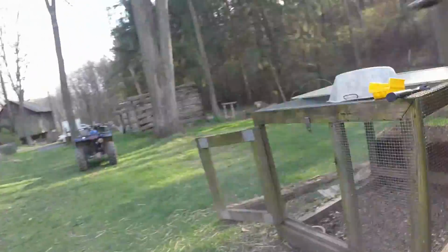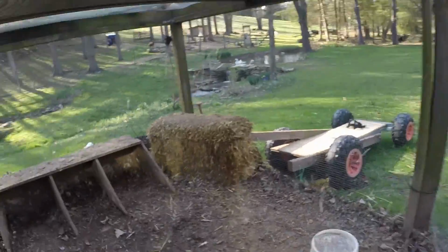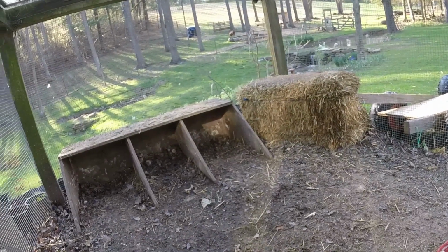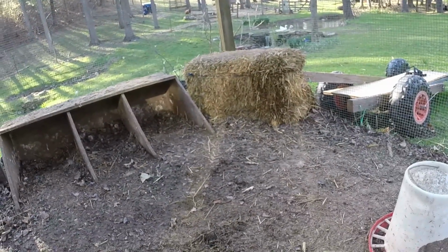It's kind of full of stuff. It needs to be emptied. We're probably gonna empty it and dig all this out for the gardens. All this lovely manure.